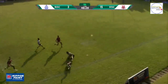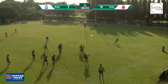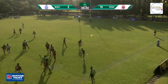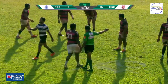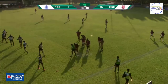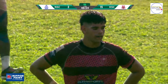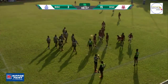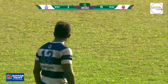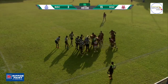Moves the ball out wide, and loses the ball over here. Advantage. This is their number 7, Adisha Veerathunga, who captained last season. I think Adisha made a good break, but unfortunately he wasn't able to hold on to that ball. And while falling, he knocked the ball forward. That's Nizran, who played for CHN FC last season, is here at Havelocks. Nizran was suffering with a shoulder injury, but I think now he's pretty clean with it and he's playing pretty well.